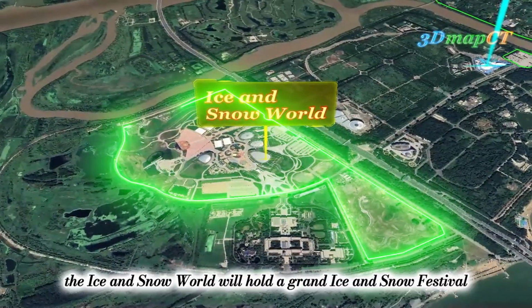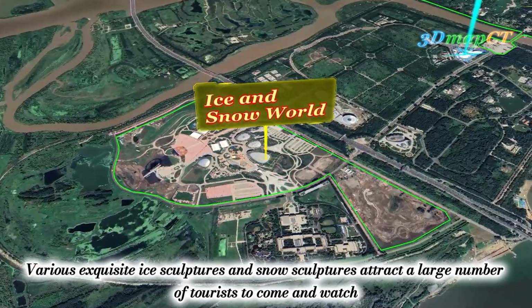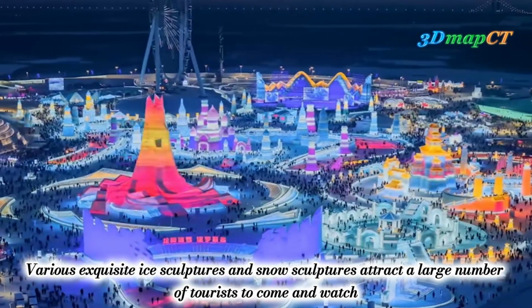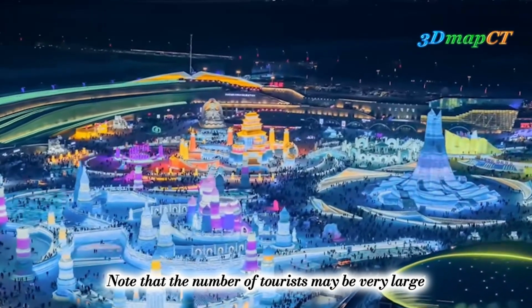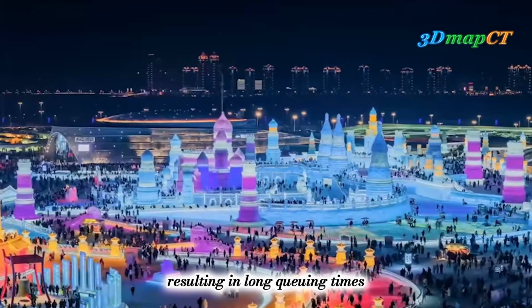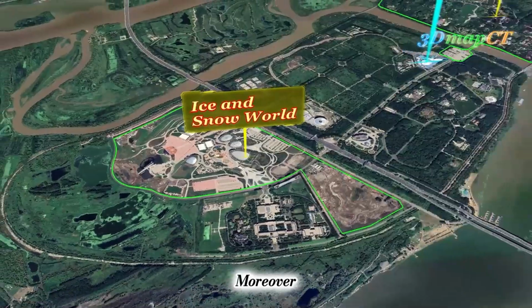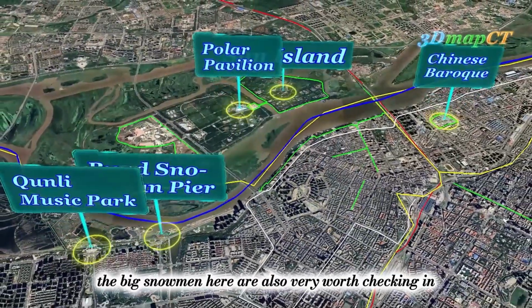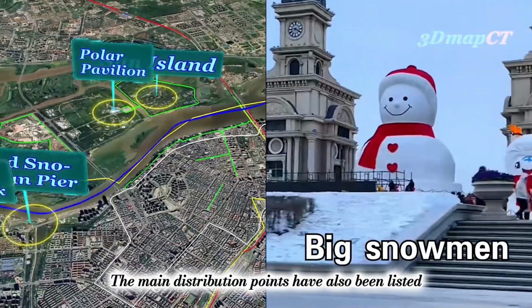Every winter, the Ice and Snow World will hold a grand ice and snow festival. Various exquisite ice sculptures and snow sculptures attract a large number of tourists to come and watch. Note that the number of tourists may be very large, resulting in long queuing times. It is necessary to book tickets in advance. Moreover, if you come to Harbin in winter, the big snowmen here are also very worth checking in. The main distribution points have also been listed.